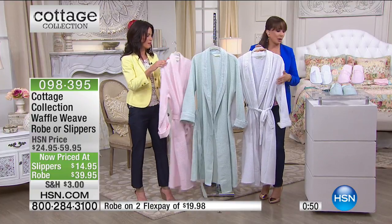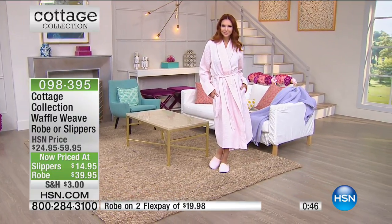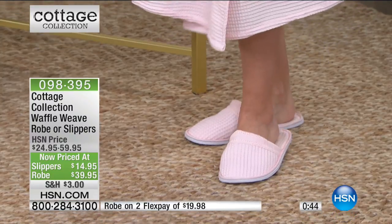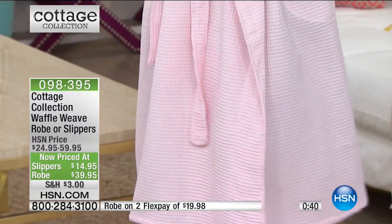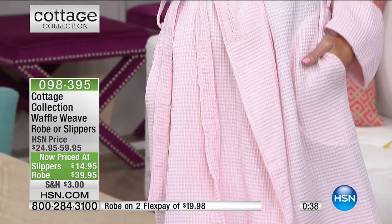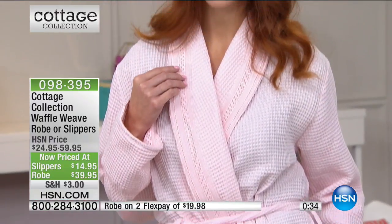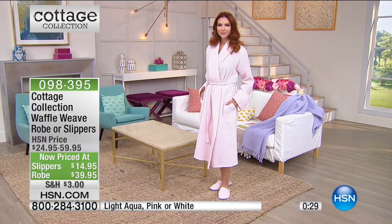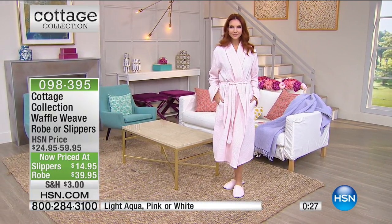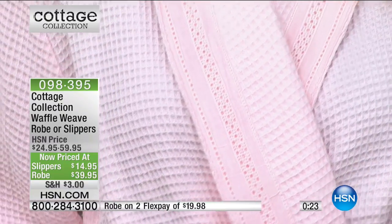Yep. This is extra small all the way up through 3X. So you've got a full range, extra small, small. It's a hybrid, so it's extra small and small combined, medium and large combined, XL and 1X combined, or 2X, or 3X. So you've got some great fit as well as great quality. The slippers are also small, medium, large. Yes, and extra large too.